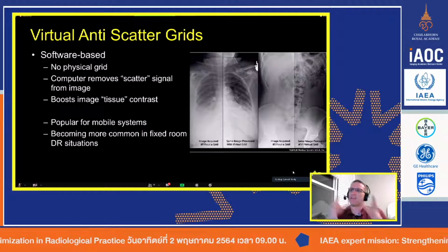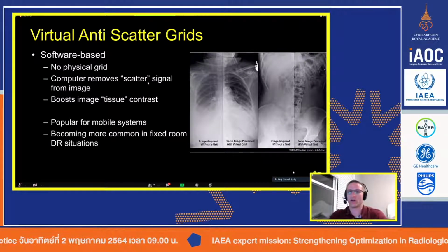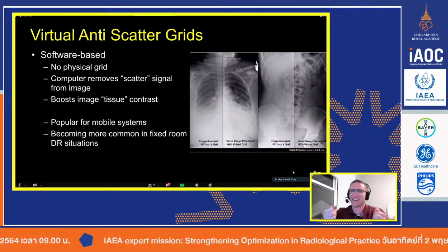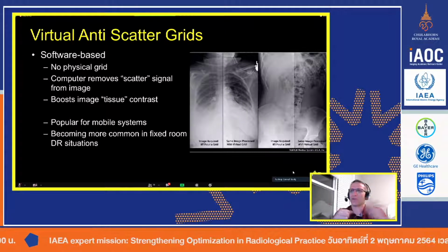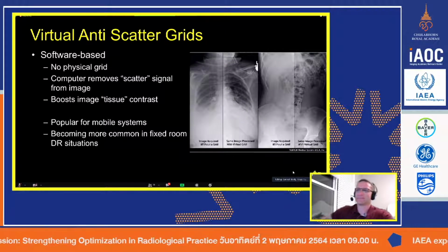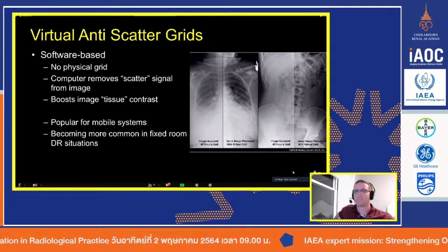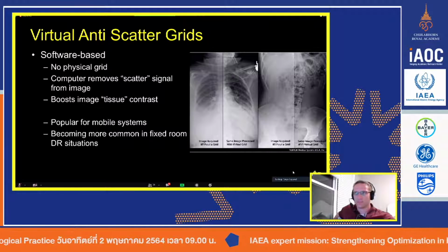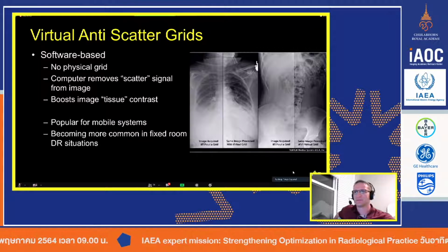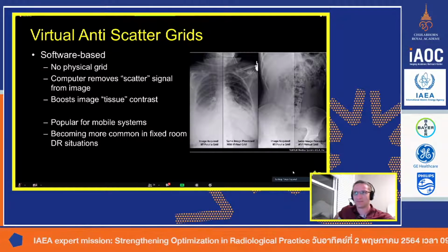So if you have newer technology, you will get to the point where you don't have to worry. All these small, petite radiation technologists don't have to worry about lugging these heavy grids around, until we get to that point. Eventually, we need grids, either a physical grid or a virtual grid, but both will help improve image quality. Yes. So you highly recommend that we have some kind of grid when we X-ray the patient. Yes.